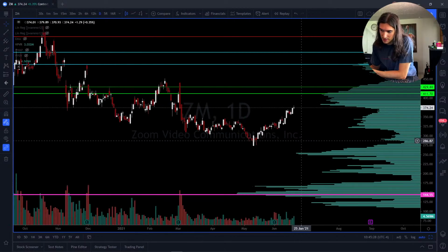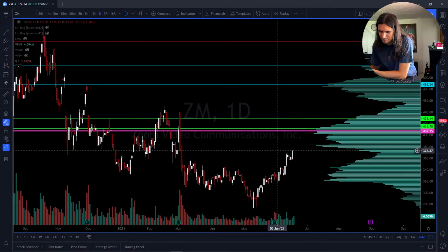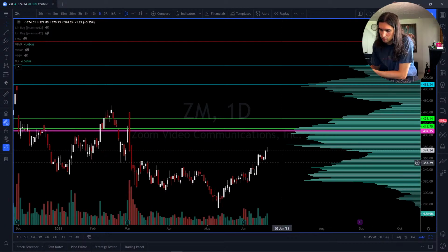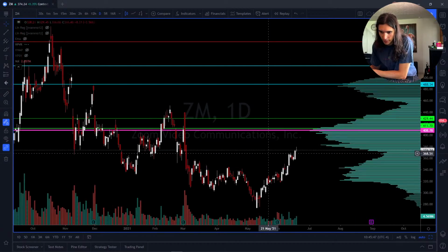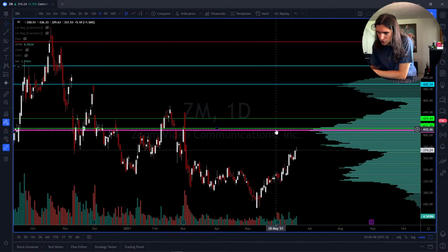In hindsight, of course. I would say you are approaching some overhead resistance on the daily chart, but I wouldn't say there's any red flags yet. So it seems like you're in a pretty good position here on the daily chart. What I would say is, as you start to approach this high volume node here, you probably want to look to take some off a little bit.